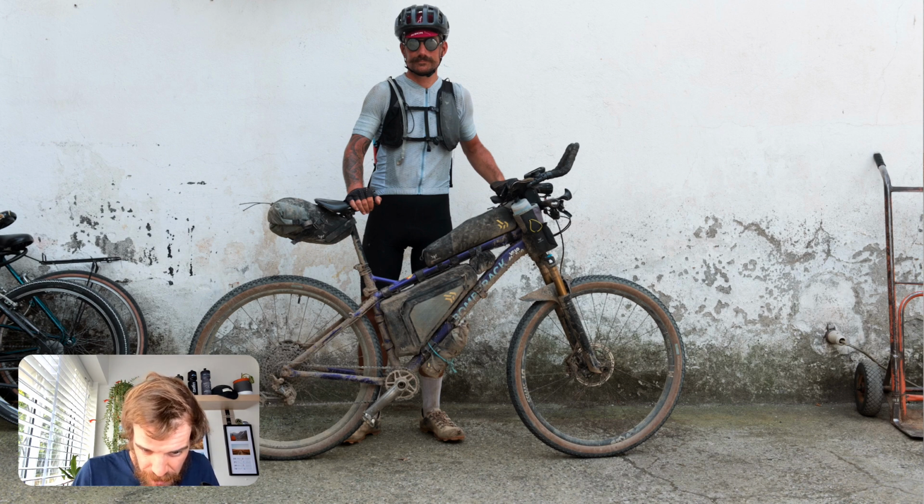Again, he's on Apidura frame bag, saddle pack, a little bit less luggage than David.